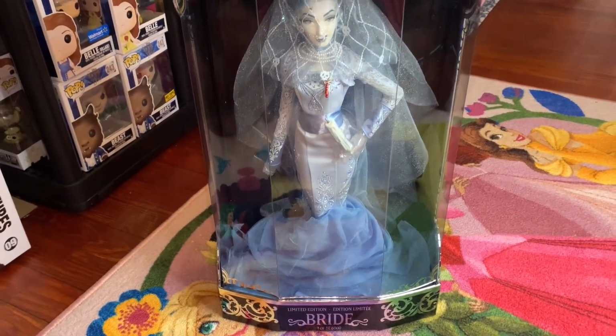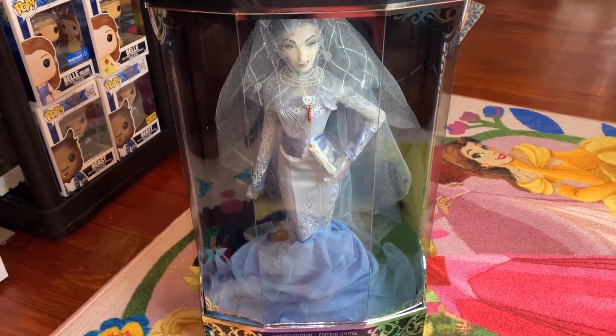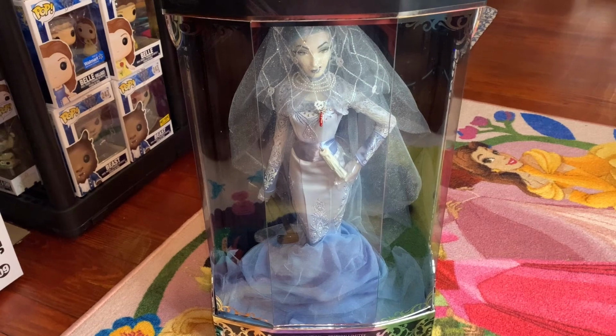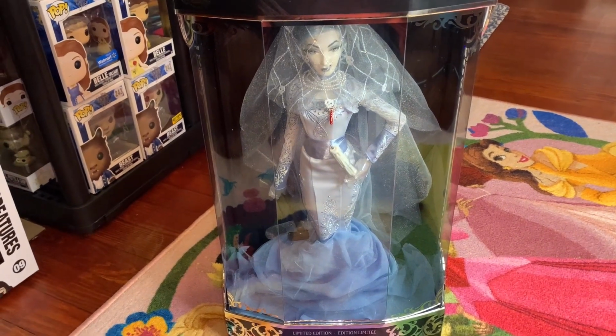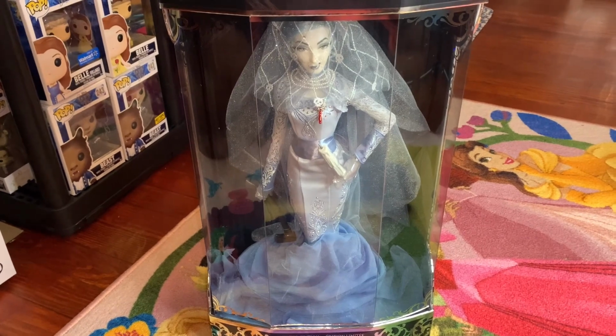So overall, Constance, to me, is such a beautiful doll, and I'm so happy that they released this for the Haunted Mansion film and just to celebrate the Haunted Mansion's legacy. She's just a fan favorite.